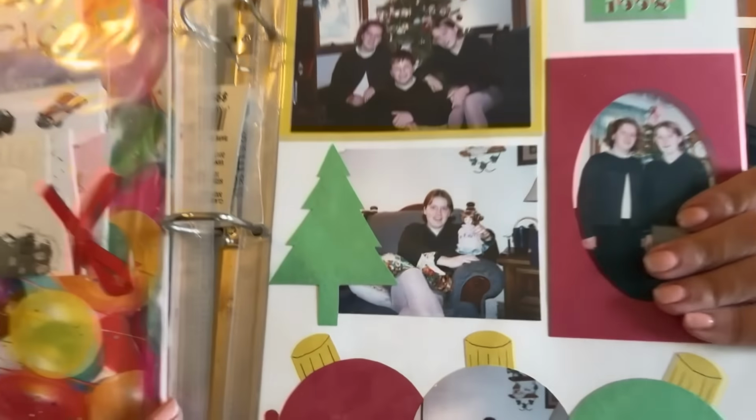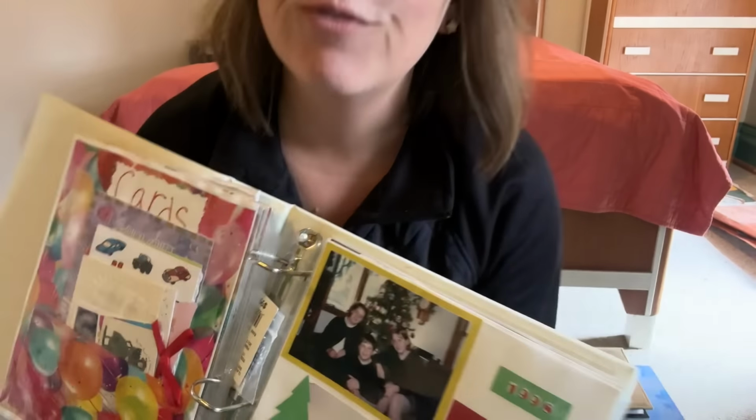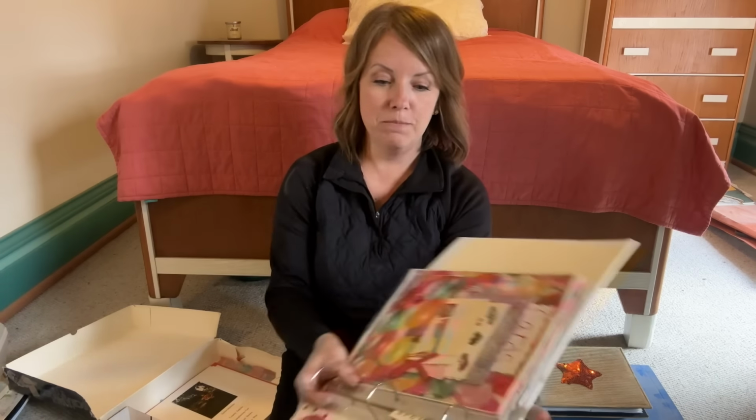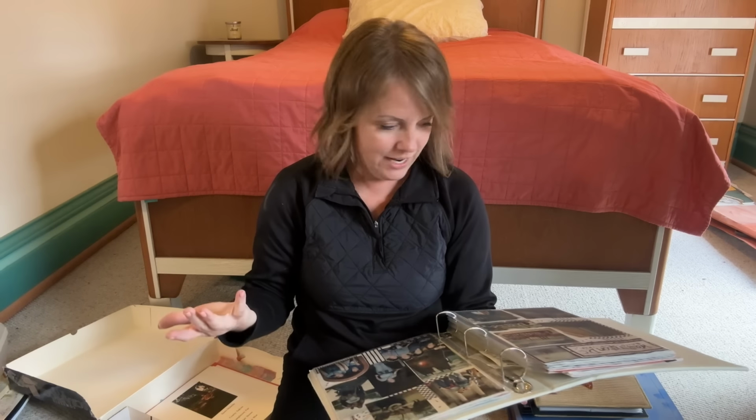Look, even then, up until then, I still... That picture is of me getting a porcelain doll, right? So I have photos with them. I don't need to keep the actual dolls. This is so fun. This would be so fun to go through with the kids. Now, I've never gone through this with our kids.